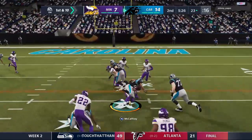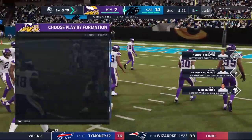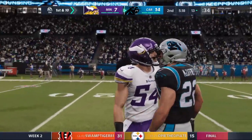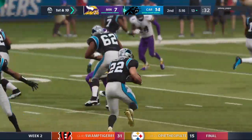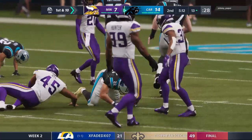Bridgewater going to give this to McCaffrey. And down inside the 15 he goes. 11 more on that one and another first down. We both know it's difficult, but they've made it look effortless out there. Through the air, on the ground, they've moved the ball with relative ease. 13-yard line.